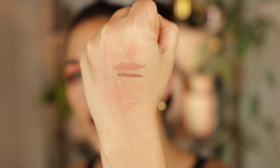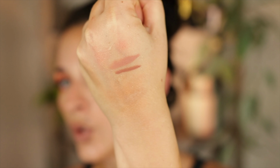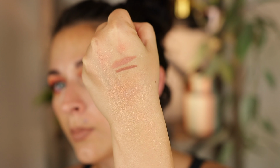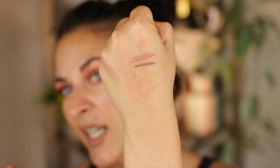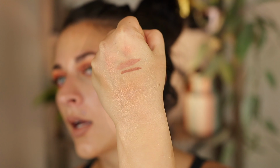So you have the Uoma Beauty Eartha, and then you have the Mented Cosmetics in Nude. I also got a lip liner in Foxy, so I'll try that out next time, but it's a little bit more on the Max Spice range, where it's got a little bit more of a reddish undertone. But I like this combo for right now.